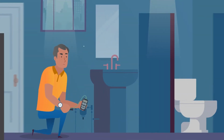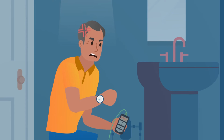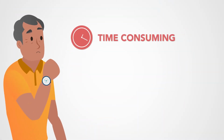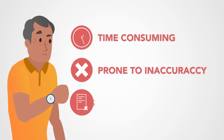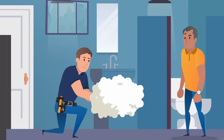Complying with HSE and ACOP L8 mandates monthly water temperature readings as part of your Legionella control program. A time-consuming manual task that is prone to inaccuracy and missed readings. So what if there was an alternative?